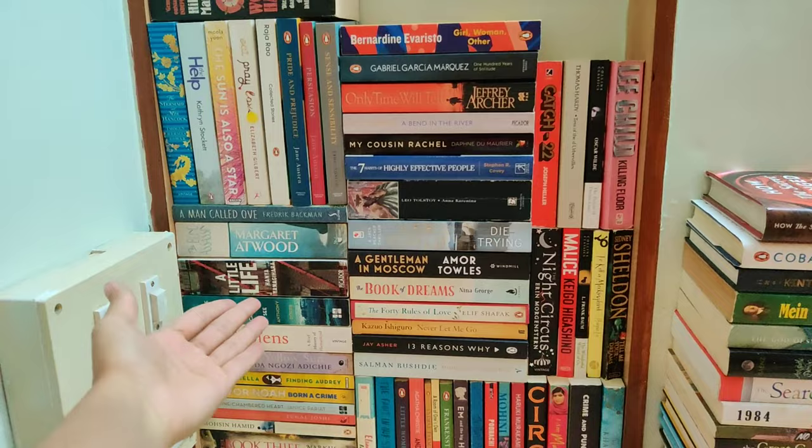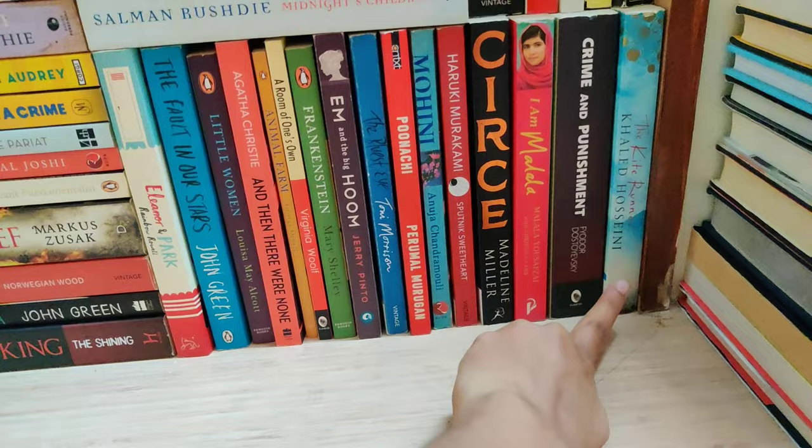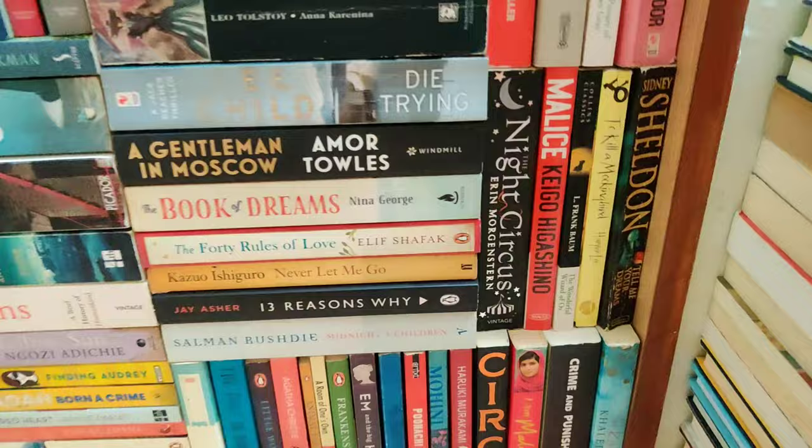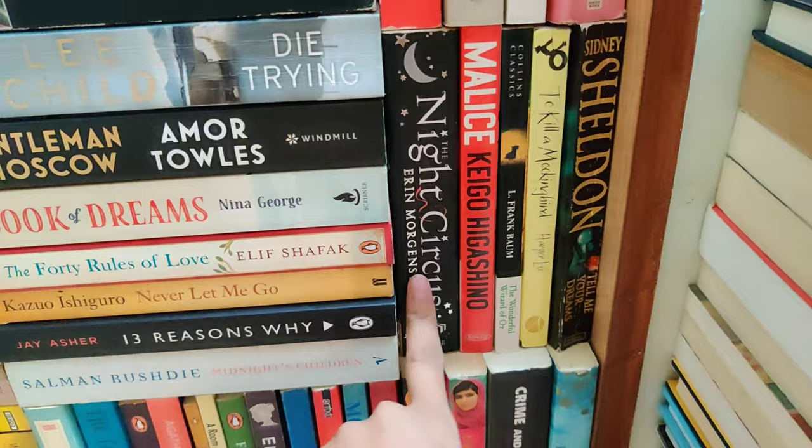These are all the read books, Kite Runner, Crime and Punishment, all the way till here. And then The Shining we have, and then all the way up to Ove. And these are also read. Tell Me Your Dreams, Night Circus, and then we have unread books over here.